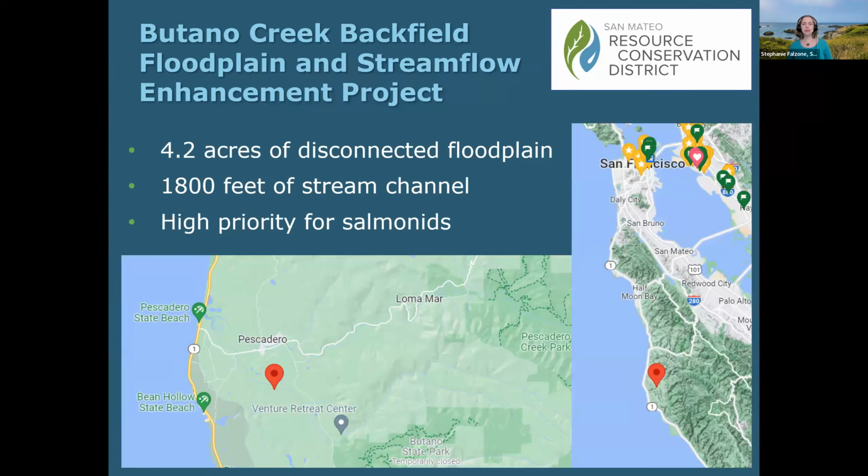This is the Butano Creek Backfield Floodplain and Streamflow Enhancement Project. It's a project by San Mateo Resource Conservation District on an actively farmed property owned by the Peninsula Open Space Trust. And in these screenshots from Google Maps, this is where the red marker is. That's where the project is. This project is part of a larger coordinated effort to improve flow, connectivity, and in-stream and floodplain habitat in the Pescadero-Butano watershed. So it's building upon work that's already been done on downstream parcels.